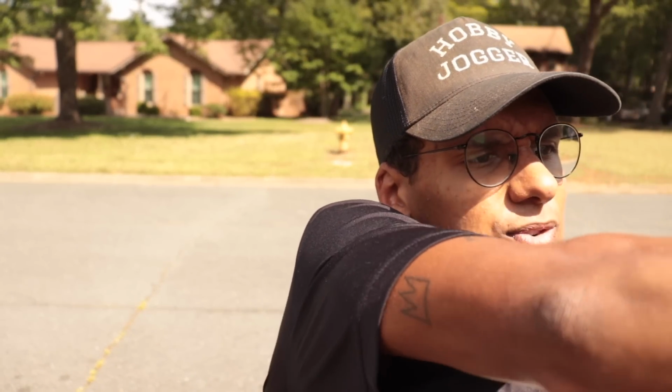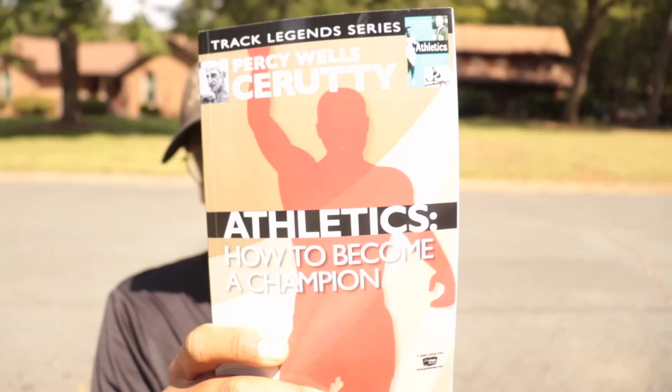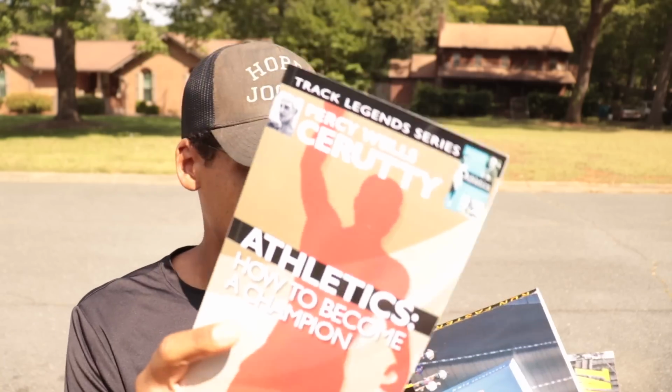Now let me highlight a few of the other running books that I recommend. So I have 4 here. I'm just going to hit these at pace. Bang, Cerruti, legendary Australian running coach. If you want some running motivation, he's almost like a David Goggins mixed with Scott Jurek type of vibe. If you want some running motivation to run hard, to learn how one of the great distance coaches came up with his philosophy and applied it, I would check out the Cerruti book. This one is called How to Become a Champion Athletics.